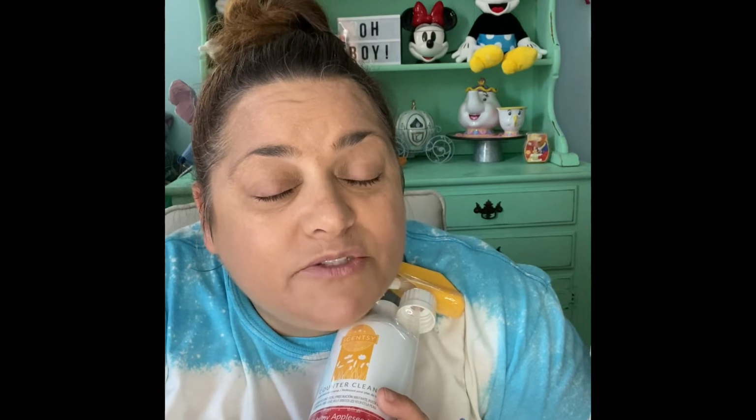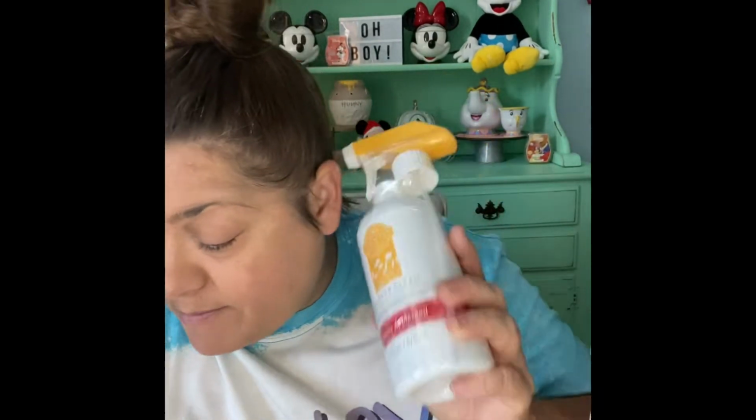I also got this half price. I got my Johnny Appleseed Counter Clean, which I love for work. And it's funny because last night I used the last of mine and I was like, oh, please remember to bring Counter Clean to work because I clean my work truck with it. So I need to make sure I stick this in my bag ASAP. Okay, so now the bars.